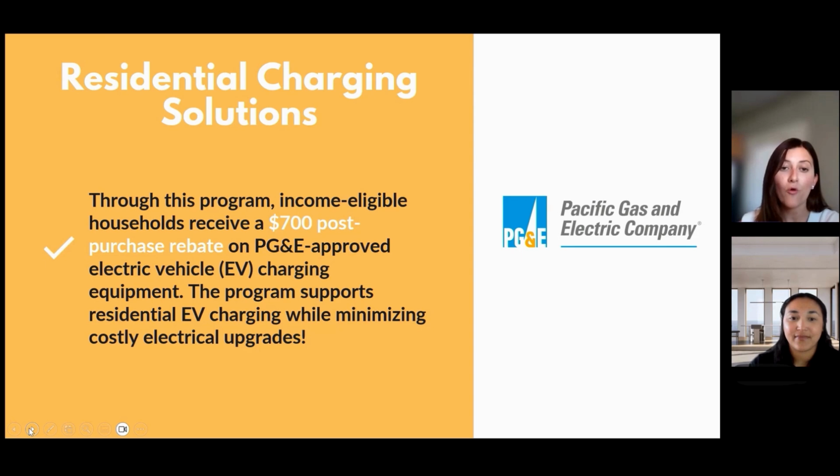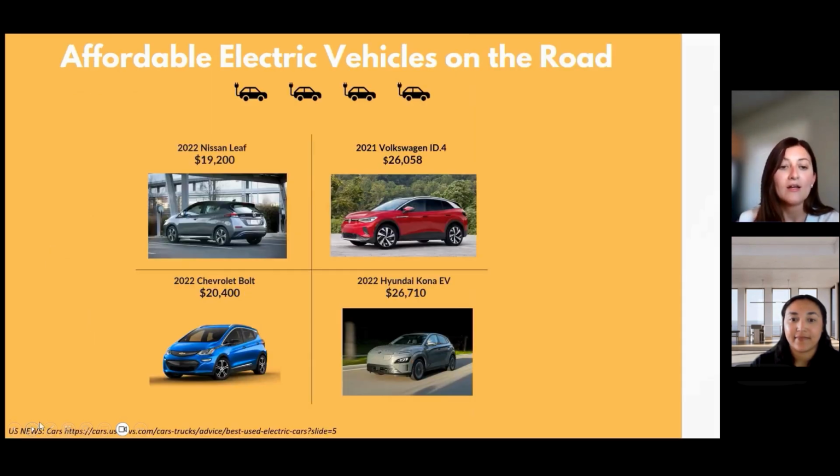That's excellent. And of course, before installing a charger in your home and capturing this rebate from the Residential Charging Solutions program, you have to purchase an electric vehicle, right? And in today's market, vehicles can be expensive, whether you're purchasing an electric vehicle, a hybrid, or a regular gas-powered vehicle. But there are affordable EVs, including pre-owned electric vehicles, on the road today. So according to US News, these are a few of the most affordable EVs on the market.